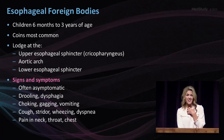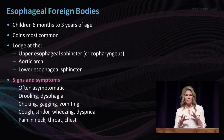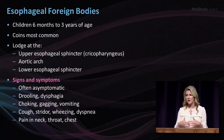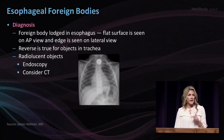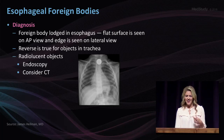Some will complain that their neck hurts if they feel it right here. You really want to think about these in kids, especially the crawler kids and the young toddlers who have acute onset of respiratory symptoms or acute onset of "I don't want to eat or drink anything." We can diagnose these radio-opaque ones by chest x-ray.